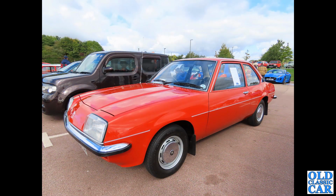And we are back to Vauxhall Cavaliers again. This is a Mark I two-door, that must be quite rare, two-door version of the Mark I Cavalier Saloon, but there can't be too many of these around, especially in that condition. That is just immaculate. Pretty base spec, not even a passenger door mirror.